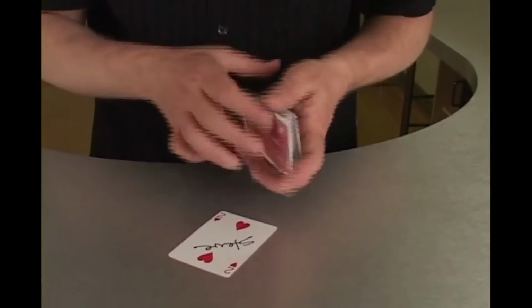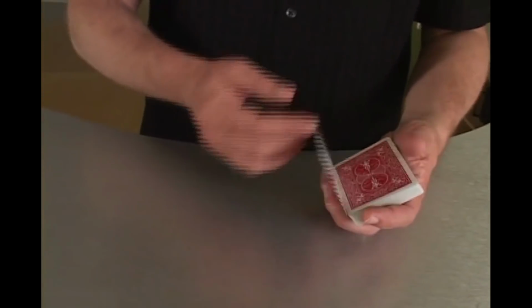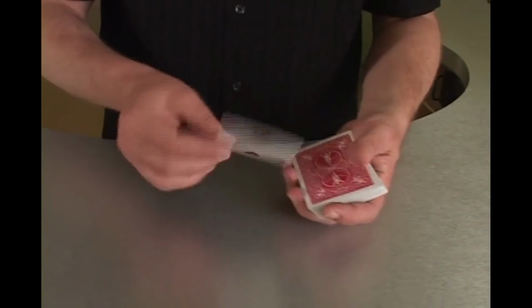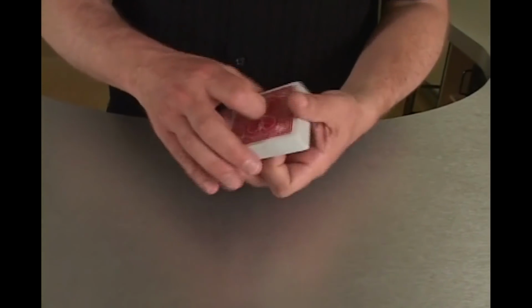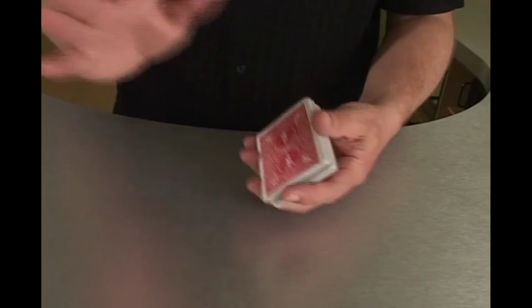The three phases. Let's see. We've got our sign card here. What's nice about this is you don't have to be in a double lift position or anything, just the one card. Drop it on top. I use this false cut, the double cut, apparently cutting it into the middle of the deck, and the whole idea is let's try something else.